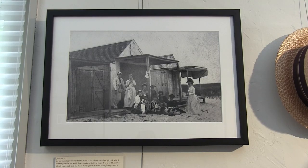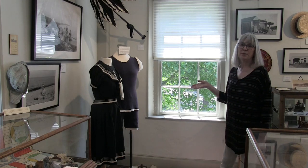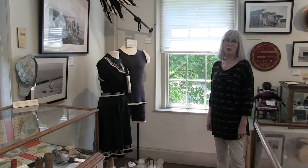This is a picture of the beach house, and Cobb did have his own beach house on the property, which of course was very popular with the boarders. And we have a beautiful display here of summer. Imagine having to wear this to the beach, and this was considered scanty clothing.